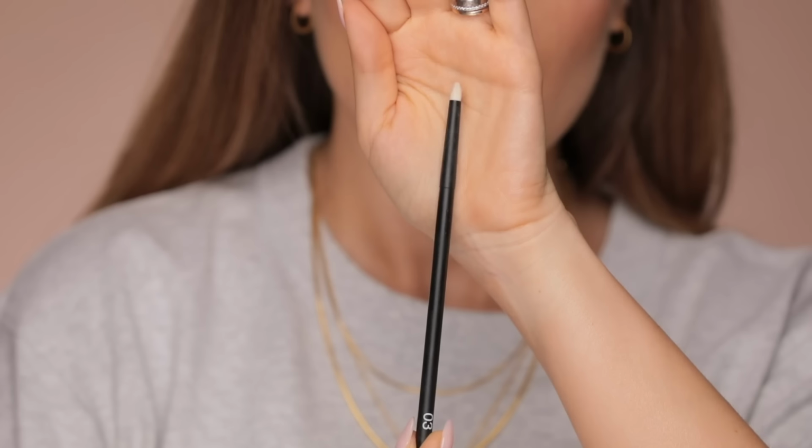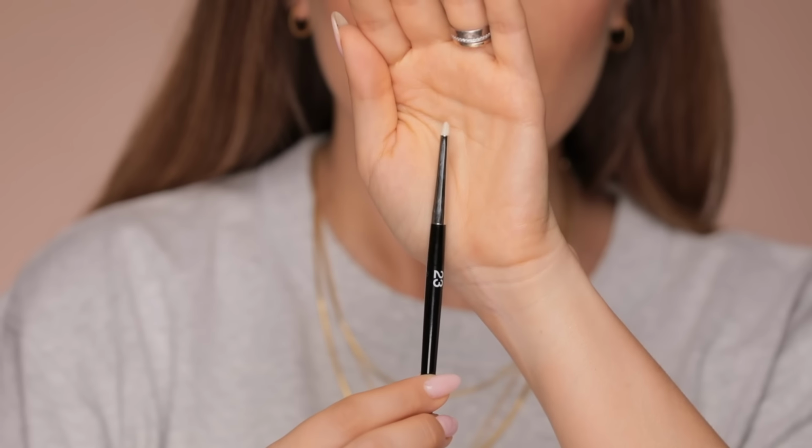I don't know if you've noticed, but I prefer small detail brushes over the big ones, also because I have a small face. Two of my favorite detail brushes are the Rephr 03 and Rephr 23 brushes. They are very similar. It looks like the 23 is the much smaller sister of the 03. They're both pencil brushes, but what I really like about them is that you could use them on eyes and also on the lips.